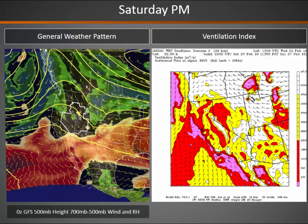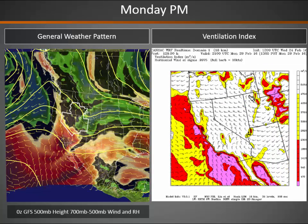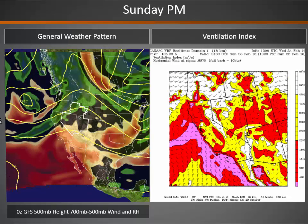If we go towards the next day, which would be Sunday afternoon, you can see that high pressure ridge kind of centered right over the eastern portion of the Great Basin, but another trough of low pressure moving into northern California and Oregon. So even though dispersion on the right-hand side gets a bit worse in this area in red across Utah, it starts improving again off to our west across parts of Nevada.